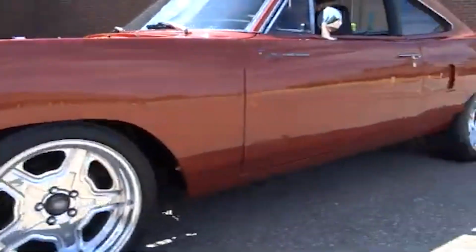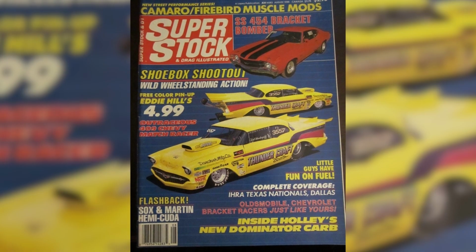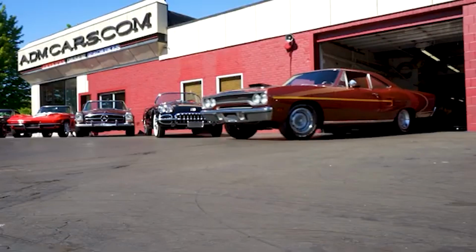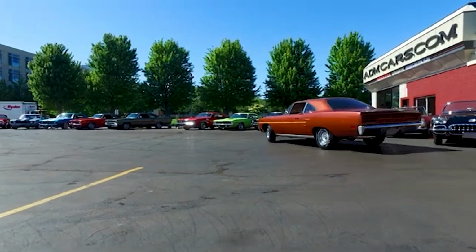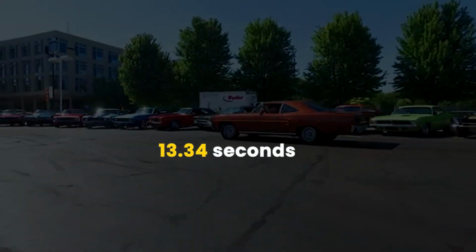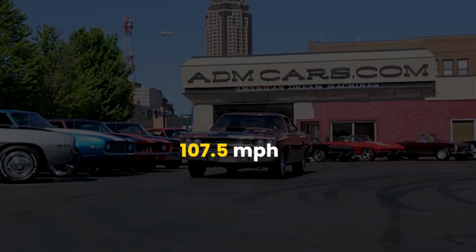In the December 1969 issue of Super Stock magazine, testers pitted the Roadrunner 426 Hemi against the 440 six-pack version. The result? The Hemi-powered Roadrunner ripped through the quarter mile in just 13.34 seconds at 107.5 miles per hour.